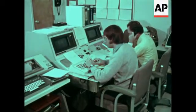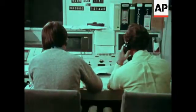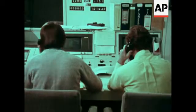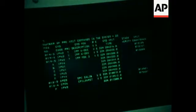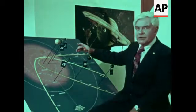These scientists and engineers are giving commands to the Pioneer 11 spacecraft 500 million miles away. It is now hurtling toward the planet Saturn on the second leg of its mission. Pioneer Project Manager Charles Hall of NASA's Ames Research Center.